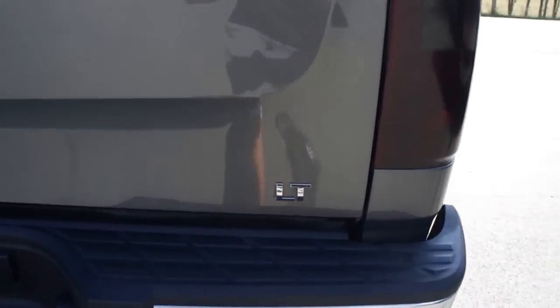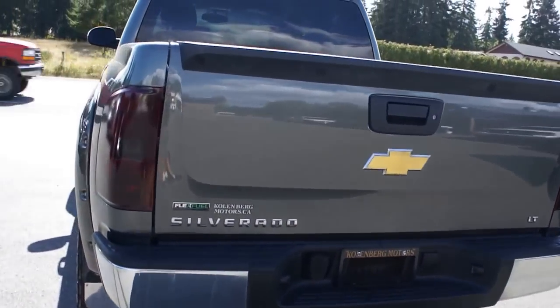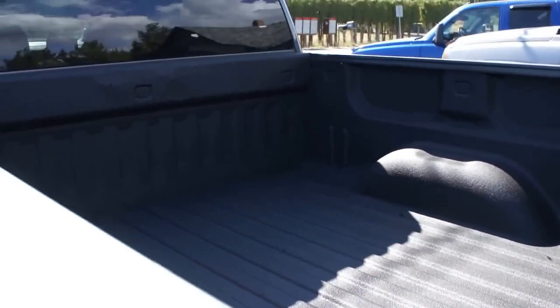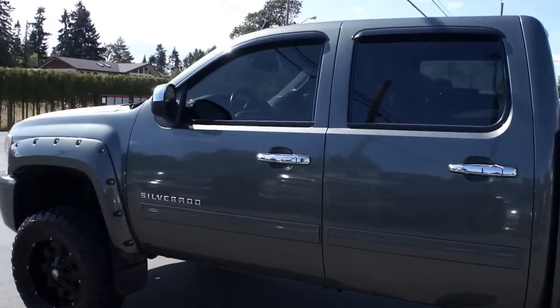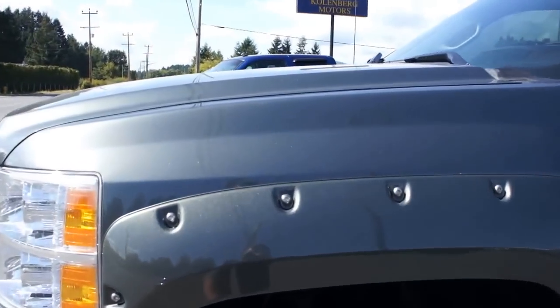It's the LT model, with a trailer tow package, spray-in bed liner, really nice gray metallic paint.